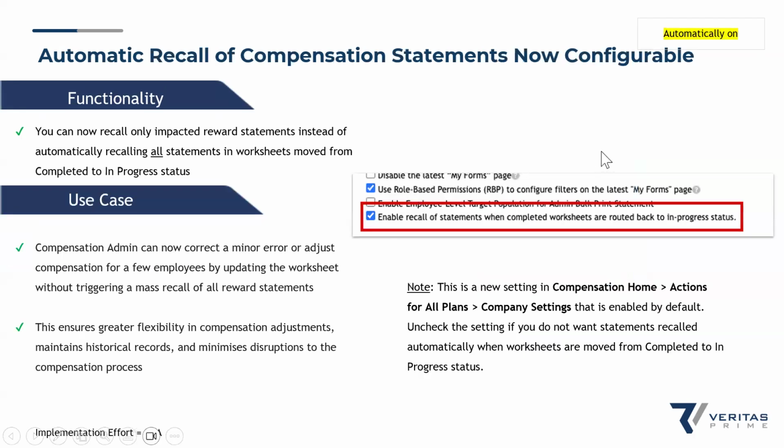The next one improves the admin experience. Previously, if you routed a completed compensation worksheet back to a modify step to make a quick change, it would trigger a mass recall of all the reward statements associated with that worksheet. Not very ideal. However, now you have the option of changing how the system handles statement recalls. Rather than recalling all statements from a rerouted worksheet, only impacted statements need to be recalled. So you can make small updates without disrupting everything else. The feature to automatically recall all statements for rerouted worksheets is on by default. However, you can now turn it off in Compensation Home, then Company Settings whenever needed. On top of that, there is no configuration required for this update.